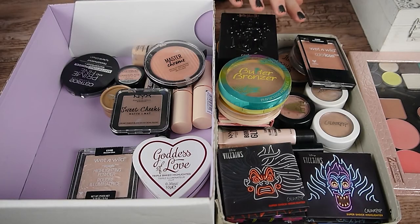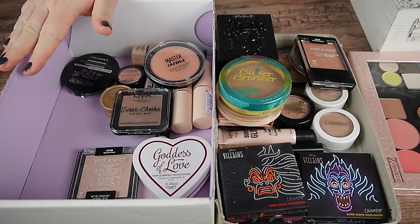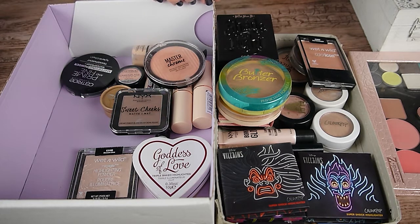Now here's everything that I'm keeping and here's everything that I'm decluttering, and as you can see I'm only getting rid of 3 highlighters and 1 contour, and that's because I don't have that much in these categories, I would say. It's enough for me, I don't need anything more, but I don't want to get rid of things that I'm going to use. So I think I really like my collection.